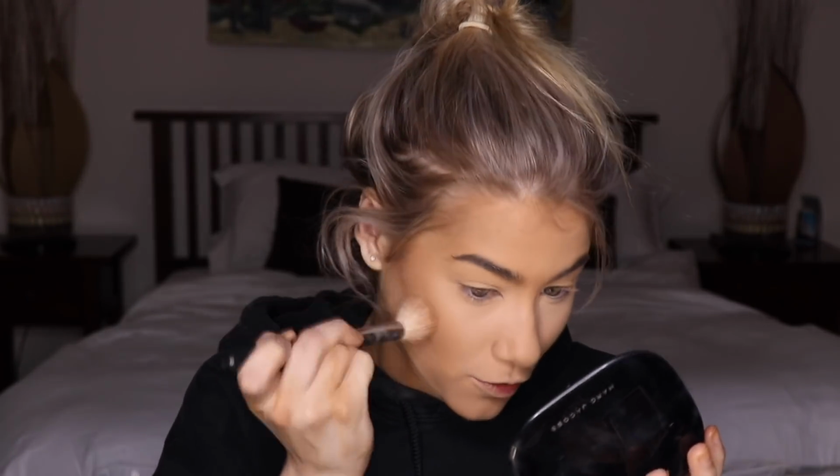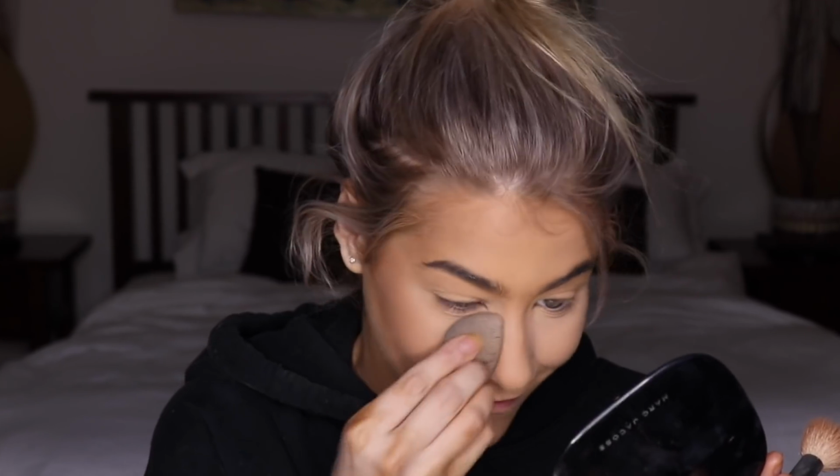I know a lot of you guys don't like the way I do my bronzer. That's alright, everyone does makeup in a different way, and that's perfectly fine. I've just got weird shimmer under my eye now, which isn't fun and fresh.